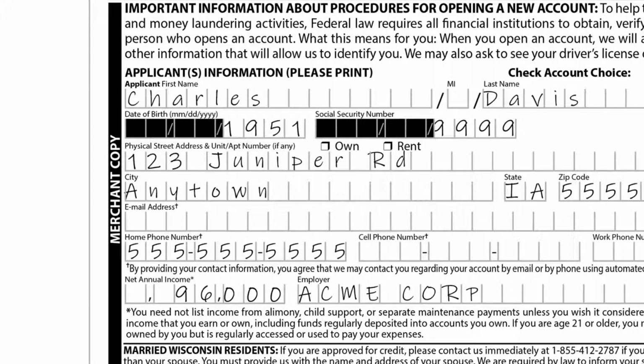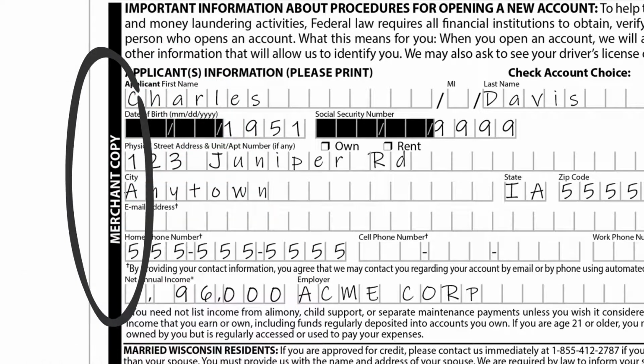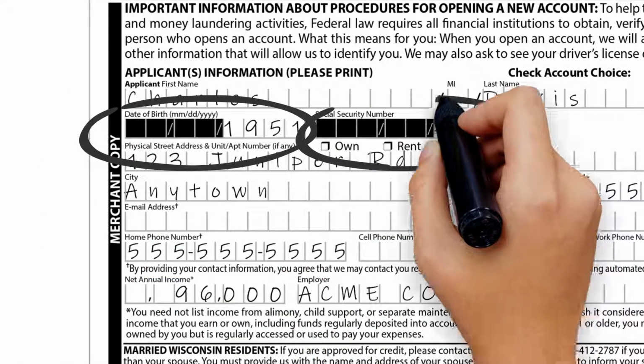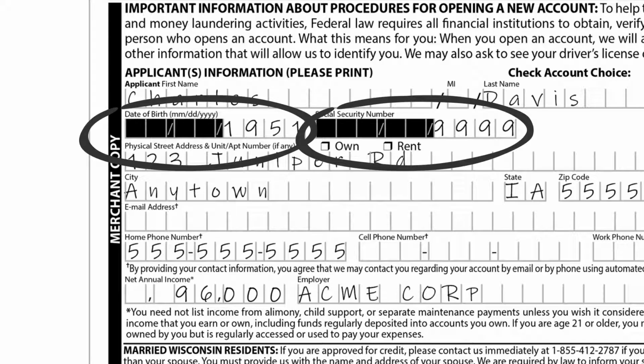A quick way to tell which is the merchant copy is to look for the vertical black bar with the words Merchant Copy on the left side of the page. You will also notice that part of the customer's date of birth and social security number is blacked out to protect your customer's confidential information.